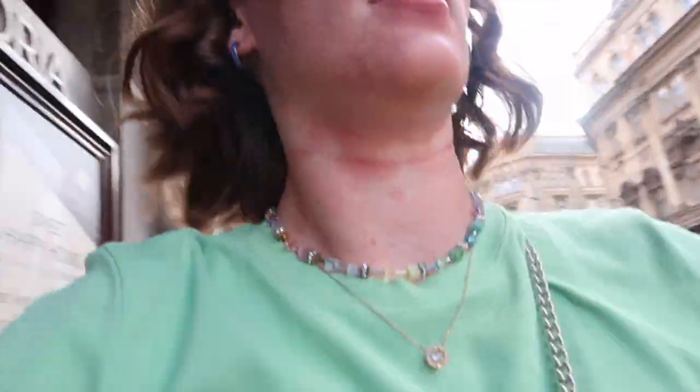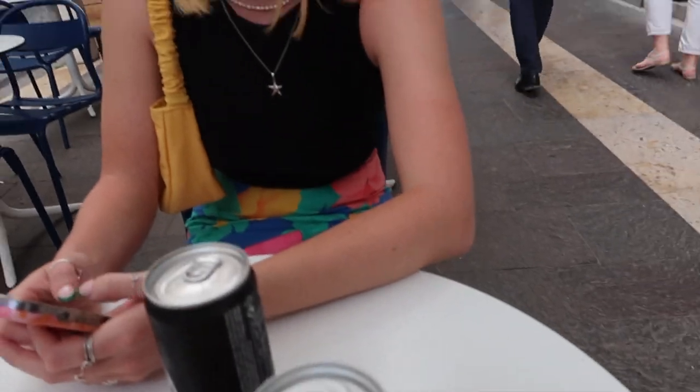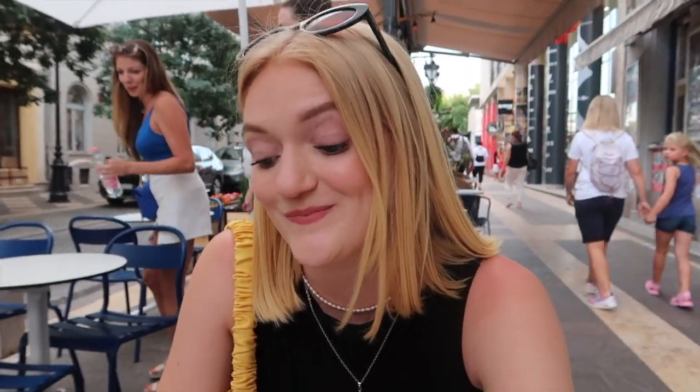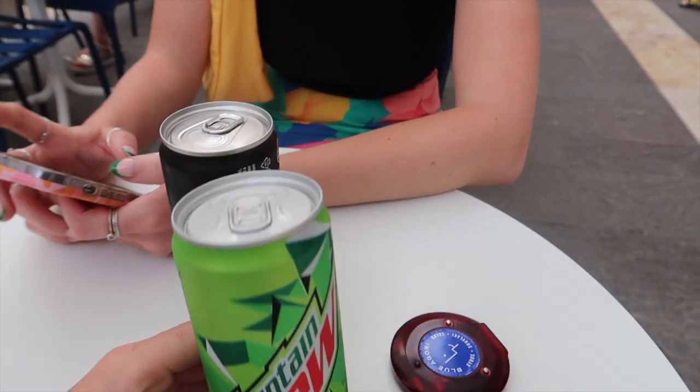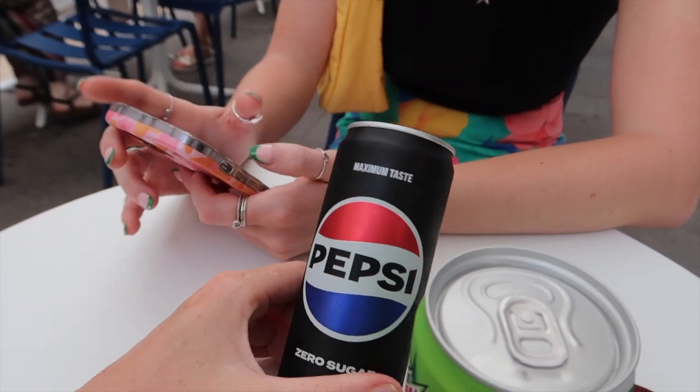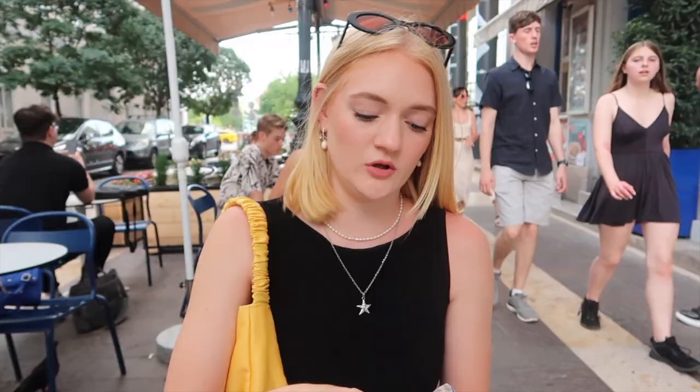We have come to this place, Blue Agori. I'm the smartest person ever. The Skybar is literally that. Oh, you're so smart. Because we're going to the Skybar after, and Hannah was stressing that we were going to be late. And we just got some cans. I got a Mountain Dew, a bit rogue, but I hadn't had one for ages. And then Hannah got Pepsi Max, and we both got halloumi gyros. So well excited to eat some food before we go on our Prosecco cruise and bar. And hopefully we get a good sunset view tonight. That would be good. The gyros have arrived.